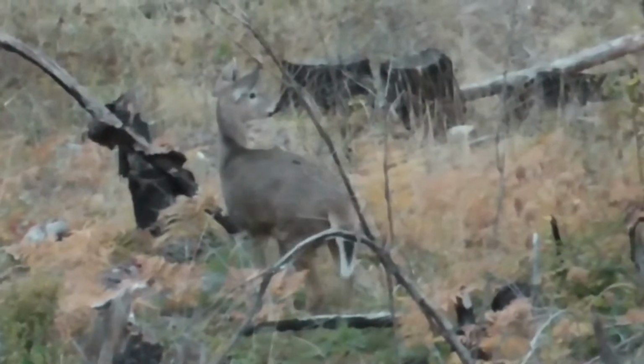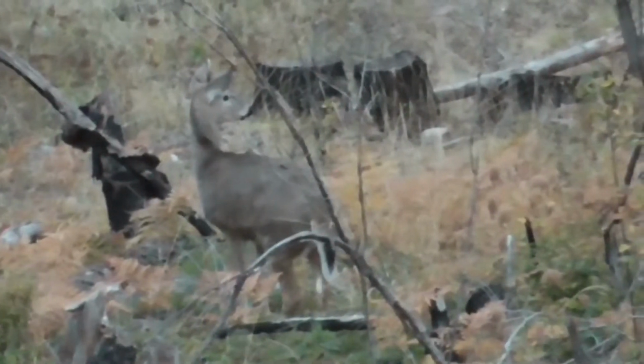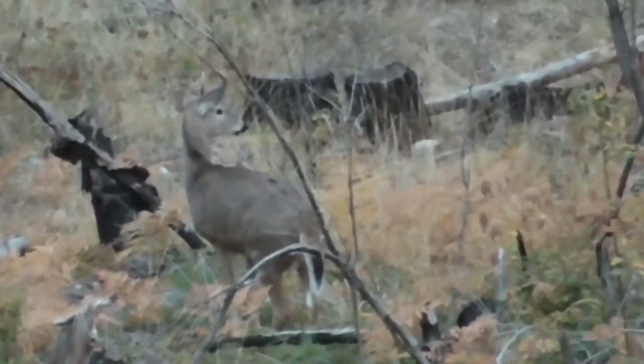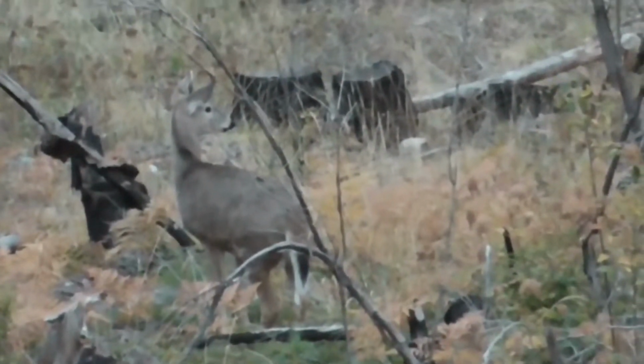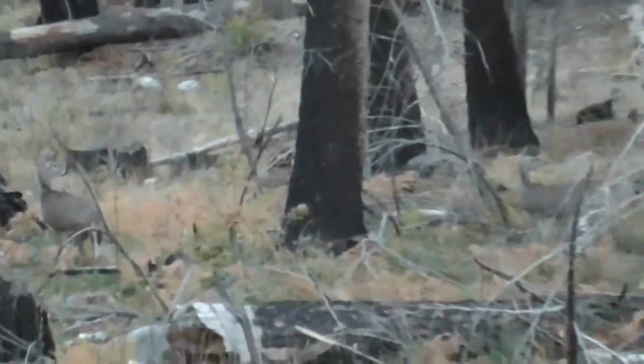As we sat here and watched these deer, we heard some noise in the brush nearby, and we thought it was either a bigger buck trying to scare that little buck off from that doe, or another hunter.